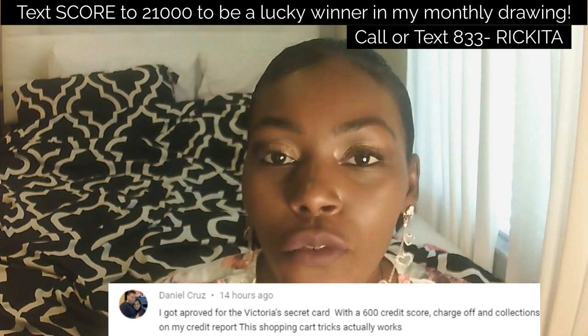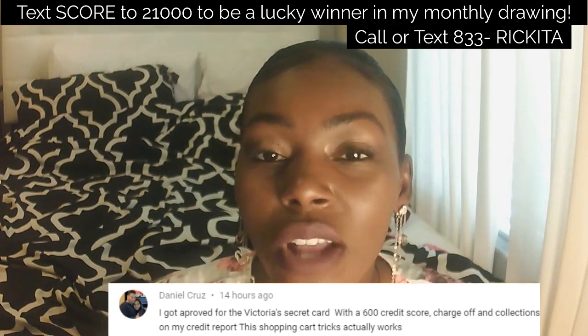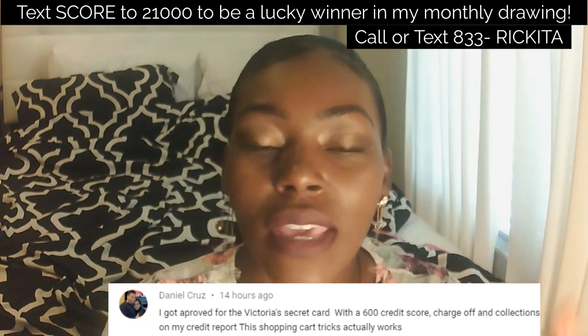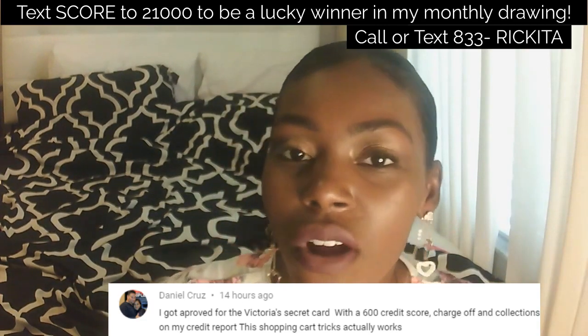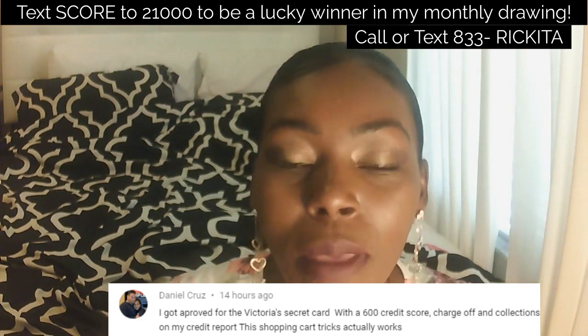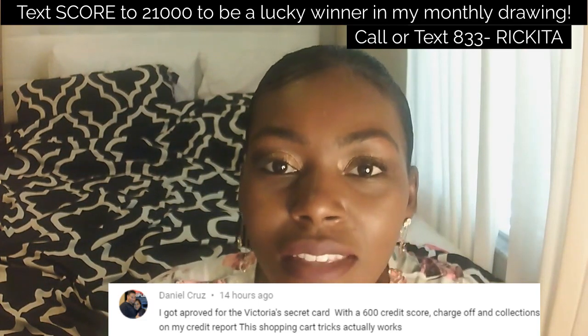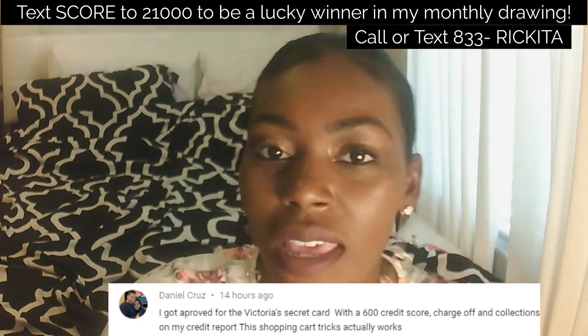If you have more than 4 credit cards, I really don't suggest you try to get more credit cards with the shopping cart trick. I think that you should try to go another route and get higher limit credit cards. These credit cards are for people that don't have good credit at all. Maybe they can't get a credit card and they want to get through the door and just get anything. They need to get these to build their credit so that they can get regular credit cards.